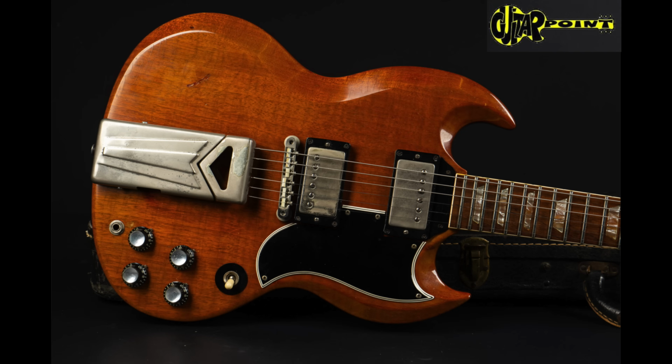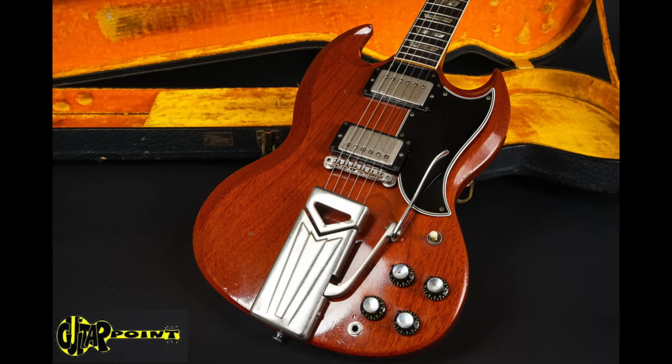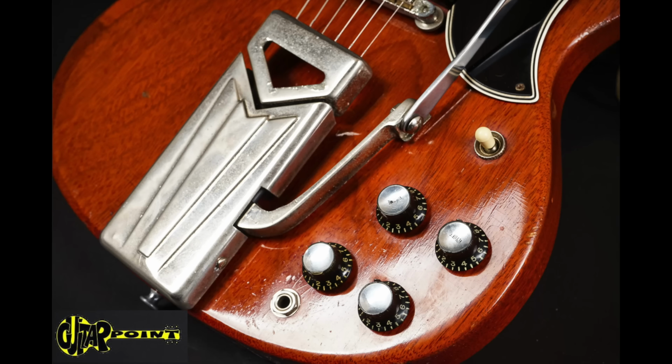2 PAF pickups with nickel-plated covers were set into the body. A vibrato tailpiece which Gibson named the Vibrola, though we now think of it as a sideways vibrato. There were 4 metal cap, top hat knobs. The 3-way selector was in the front of the control panel. The output jack moved to the face of the guitar just behind the controls. This became another problem point as there was very little wood there to support the jack, and cracks would often develop.